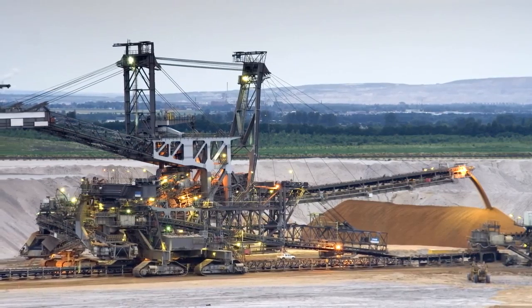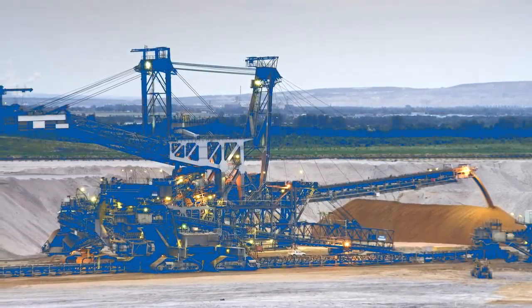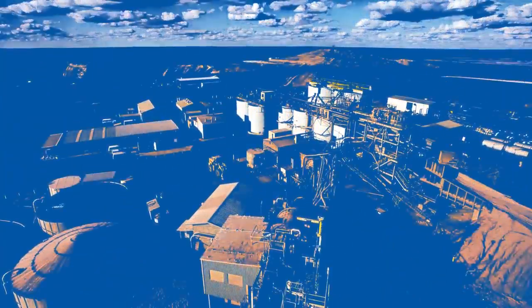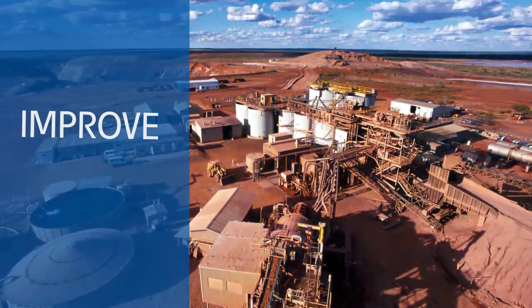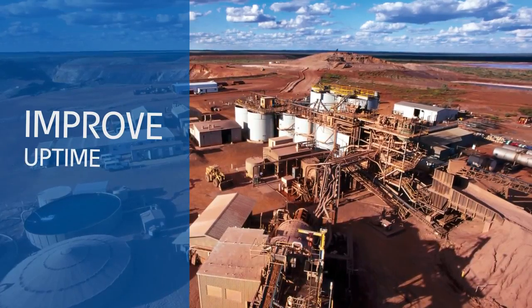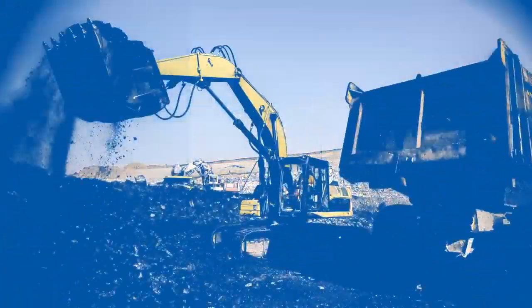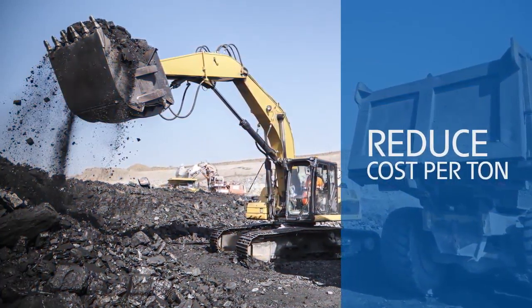Eaton is the only company that offers a full range of electrical, structural, hydraulics, and filtration solutions to help you continuously improve your operations, uptime, productivity, and safety, so you can continually reduce your cost per ton.